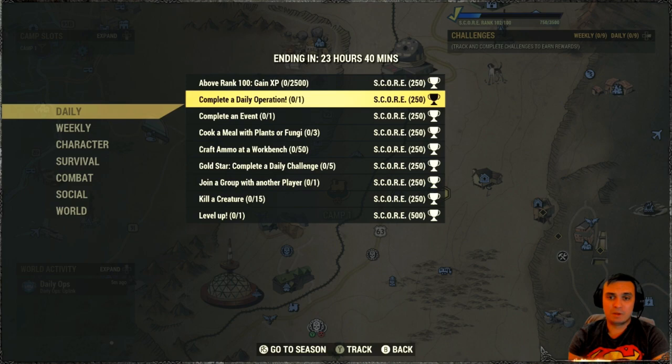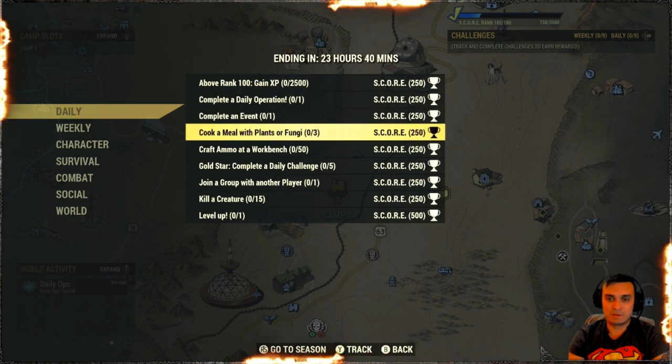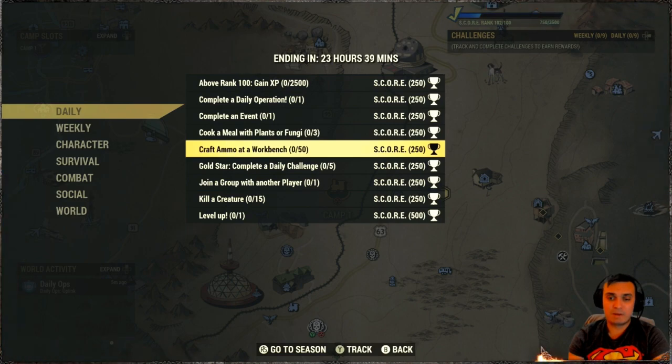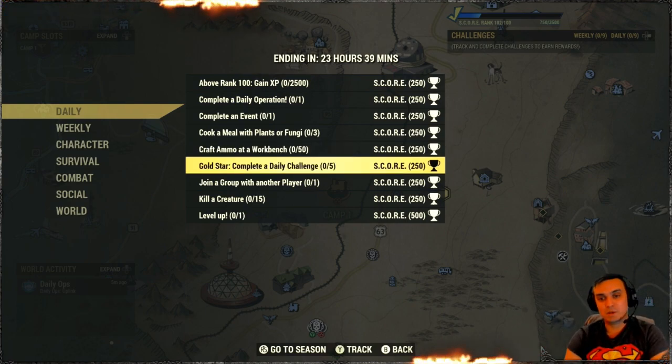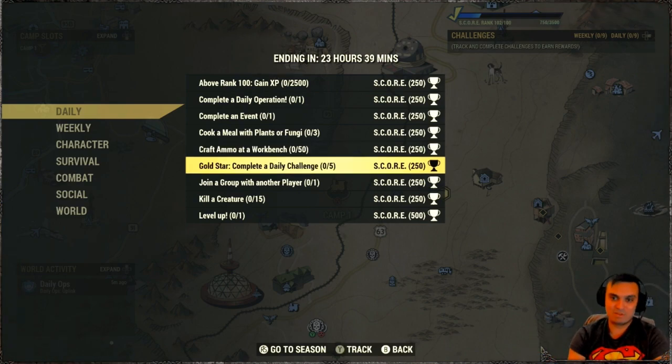For the daily, complete daily operation 1 time, complete an event 1 time, cook a meal with plants or fungi 3 times, craft 50 ammo. It's not 50 times you have to craft it, you just have to craft 50 bullets. So, for example, if you craft 50 cal, I think it goes over 50. So if you just craft it once, you'll get it done, basically. So it's not 50 times, it's 50 rounds of whatever type of ammo you feel like creating.